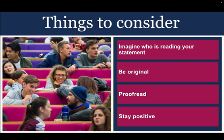Moving on to things to consider, these are 4 things we want you to consider when you're writing your statement. Number 1, imagine who is reading your statement. The person reading your statement is probably going to be from admissions. They probably will know quite a lot about that subject, so be careful with the content that you're putting in, making sure that it's factually correct.